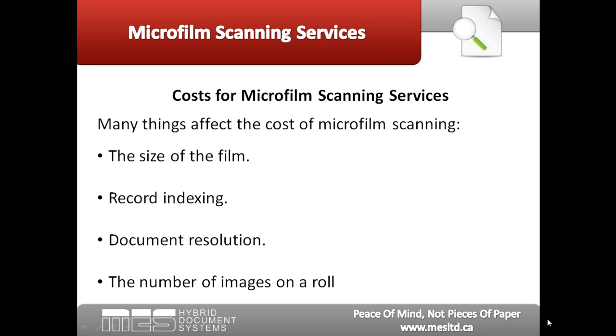The number of images on a roll. The number of images converted digitally will determine pricing. In 16 mm film, the number of images per roll is usually between 2,000 and 2,500. A 35 mm film stores between 500 and 900 images per roll.